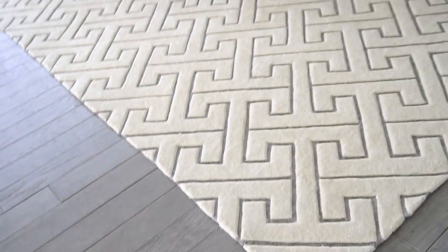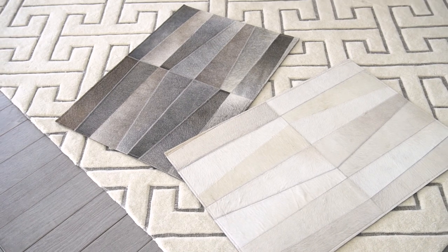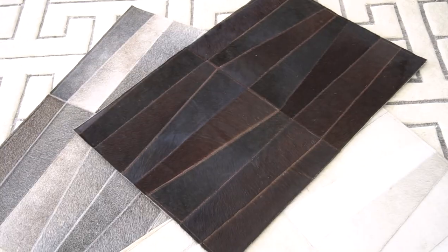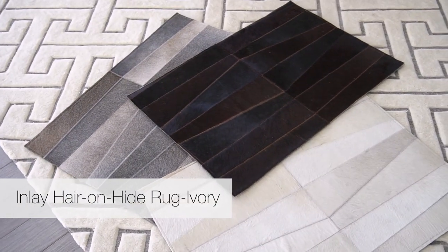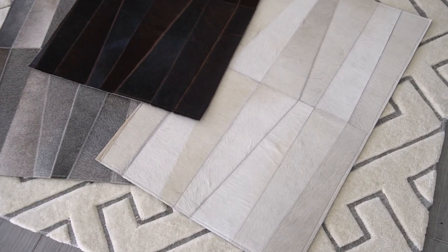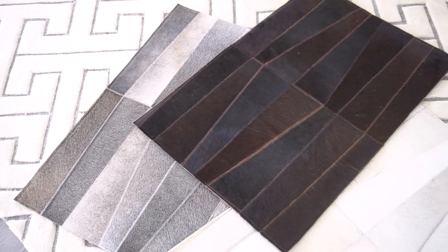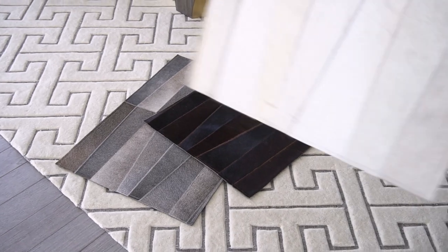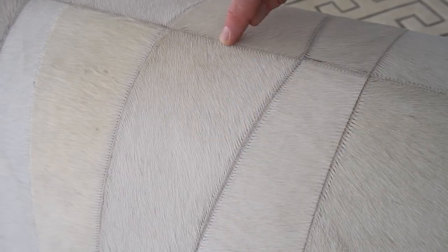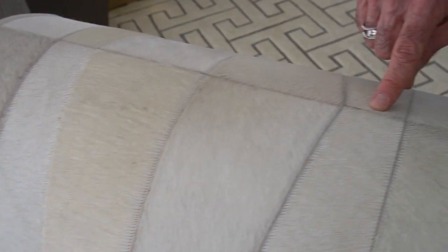Other new Global Views rugs that we have are these beautiful hair on hide rugs that are called Inlay hair on hide. And we have these available in the three colorations that you see here. The ivory hair on hide, the gray hair on hide, and then the dark chocolate brown hair on hide. And this is the exact size and pattern of the inlay pattern that creates the interest on these pieces. The other thing that you can see on these swatches is how well stitched each one of these patterns is to the pattern next to it in these inlaid patterns on the rug.